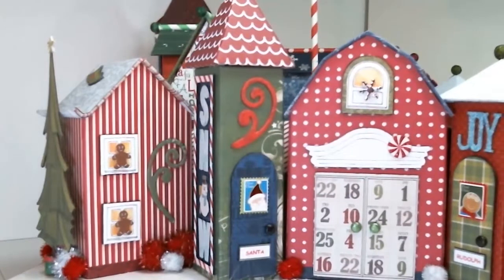So as we come along to the side with the barn and Santa, all of the little doors for the reindeers and Santa have some postage stamp stickers that are from EK Success, and they're called Christmas postage. There's a bunch of them, and I really enjoyed using those.